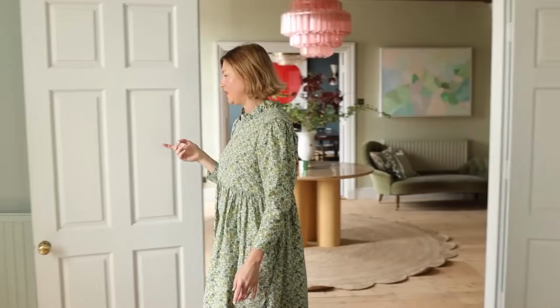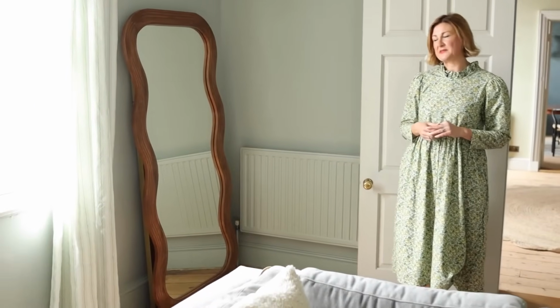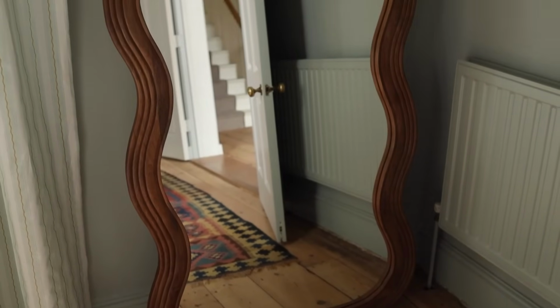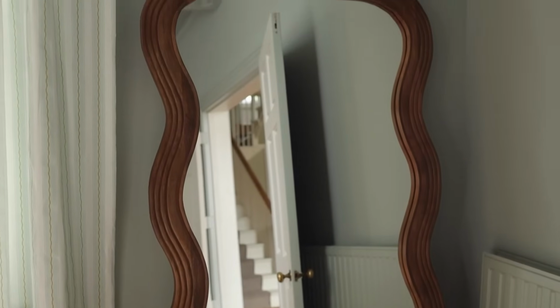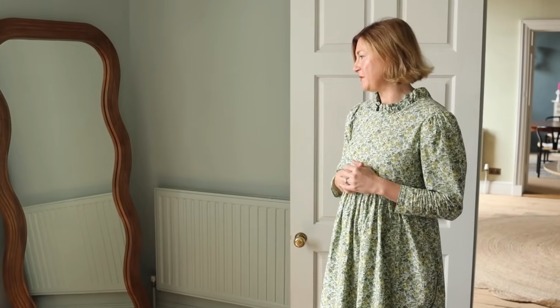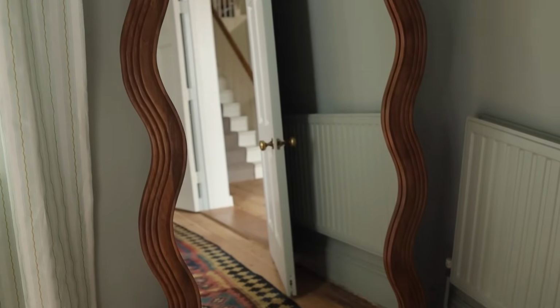So this mirror is a bit of a statement mirror. You'll probably see throughout the house that I have a little bit of an obsession with wavy lines and scalloped edges. You can see they're subtly everywhere. But yeah, I just saw this mirror, and it's from Anthropologie. It's one of my favourite things. I shoot quite a lot of content in front of it, so it features quite heavily on my Instagram. But yeah, my lovely wooden wavy mirror. Come with me now, we're going to go and see the dining room on the other side.